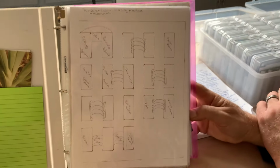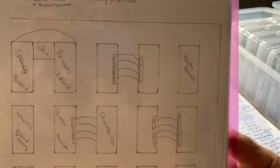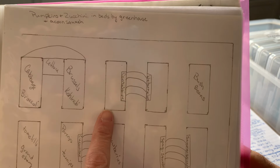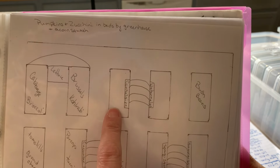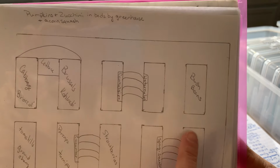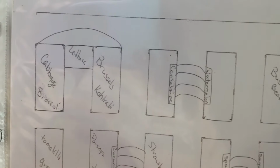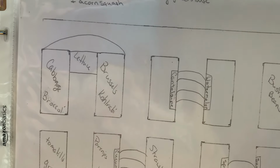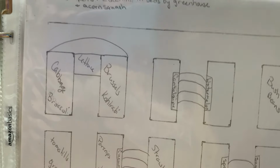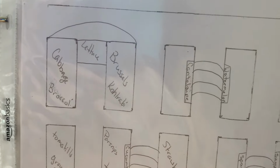So this is one half of our garden. This is the other half, which I'll show you in a minute. But you can see my garden beds. These are all roughly 3 feet wide and 6.5 feet long. So we've got bush beans, we've got watermelon, cantaloupe here. This, we put 2 beds together. And we're going to actually put hog panels over it. We already have it on there, but we're going to put netting over it.